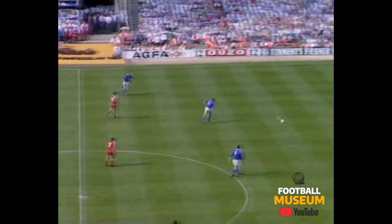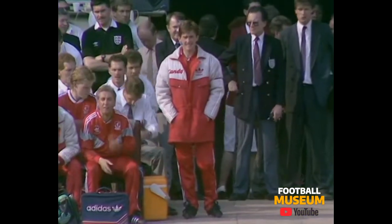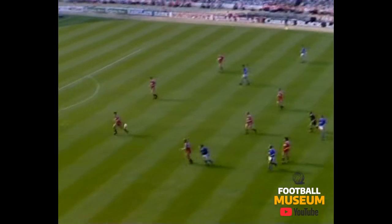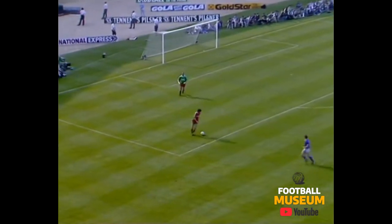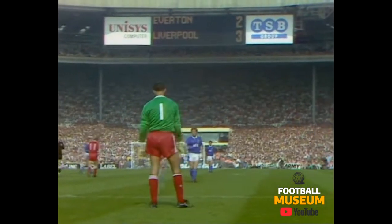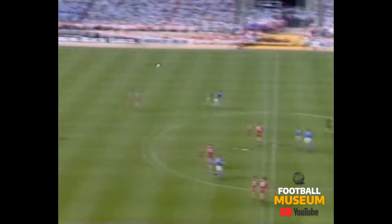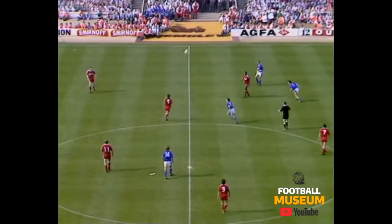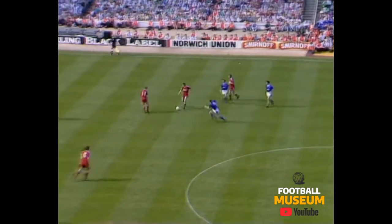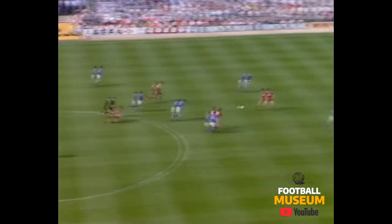Nicol. Well, we've said how hot it must be down there. Just look at Kenny Dalglish. He hasn't taken that jacket off. Must be sweltering in the full tracksuit. Here's Hansen. Oh, good touch. It was Beardsley to Barnes.